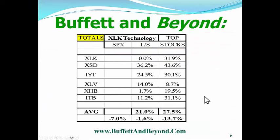So let's put them all together, folks, and let's see that the top stocks dropped from 27.5% to 21%. And the top stocks dropped 13.7%, and we dropped only 1.6%, with the S&P down 7 percentage points. So you can see a hedged portfolio in here while the market is down, and a long-only portfolio is down. Market is down over here, and we are only down 1.6%. But for the year, so this is just from September, for the year, we are up 21%, with the S&P up 10%. And don't forget, we have 80% less risk than the market when you put all these numbers together.